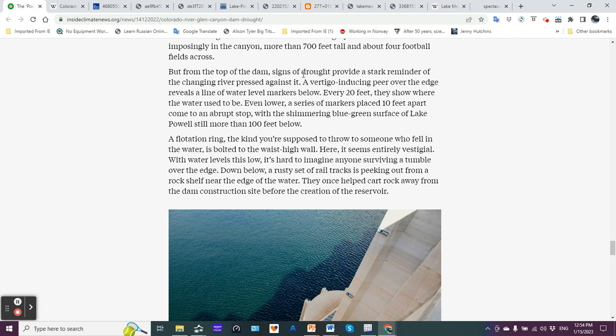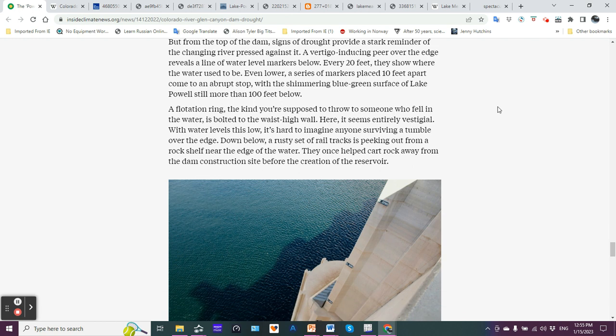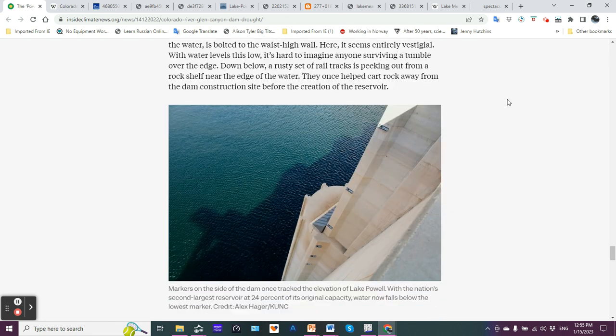On top of the dam, signs of drought provide a stark reminder of the changing river pressed against it. So you look over the edge, and you see a line of water level markers. Every 20 feet, they show where the water used to be. Even lower, a series of markers placed 10 feet apart comes to an abrupt stop, with the shimmering blue-green surface of Lake Powell still more than 100 feet below. I don't know if you can see in the photo, but you can see right here. And then there's your last one. So these are 10 feet apart, so you can see that's 10, then 20. That's your last one there, and you still have another 100-foot drop till you hit the surface.